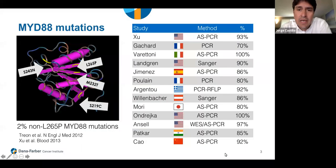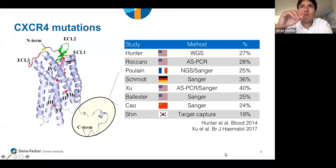Times in the past, in which you can see that in addition to our own research efforts, multiple centers in the United States, in Europe, in Asia, and actually there's a recent South American study from Argentina coming out, and from Colombia as well, are showing the prevalence of MYD88 mutations in patients with Waldenstrom's at a high rate. The second group of mutations that we have identified is some mutations in the gene CXCR4.